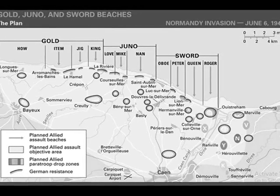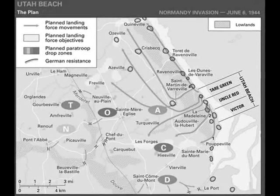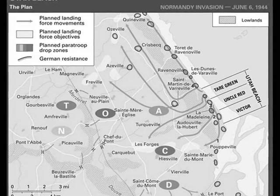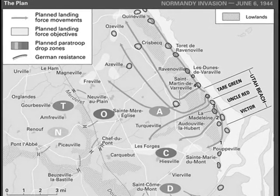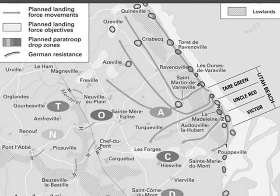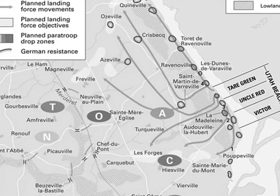Though Montgomery had ambitiously hoped to take the city of Caen on D-Day, it would not fall to British forces for several weeks. On Utah Beach, the U.S. 4th Infantry Division fortuitously landed in the wrong place due to strong tidal currents. The division suffered only 197 casualties, the lightest of any of the beaches. Quickly moving inland, the members of the 4th Infantry linked up with elements of the 101st Airborne and began moving toward their objectives.